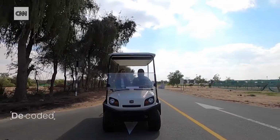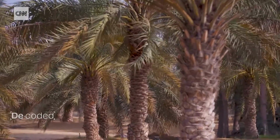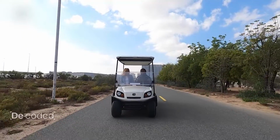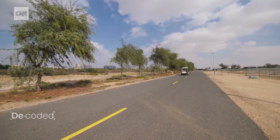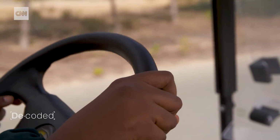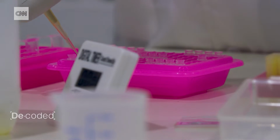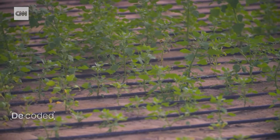She's the Director General at the International Center for Biosaline Agriculture, an organization finding ways to grow food in arid environments. The question is, how can we really feed people with fewer resources, and how will we work with the environment? We are quite mindful of the biodiversity, of looking at different solutions that will be environmentally friendly at the same time. To help find these solutions, the centre recently launched an advanced genomic research lab. Their goal? To sequence the genomes of crops and identify traits that can lead to healthier, more nutritious and resilient produce.